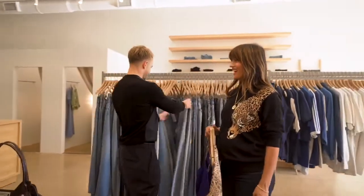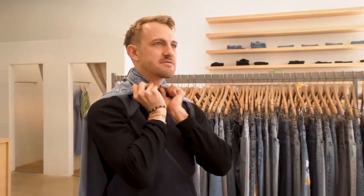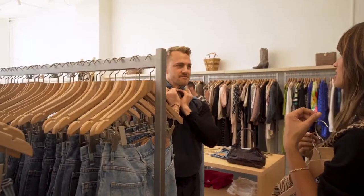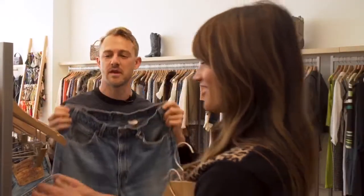Okay, let's try it. I can't do it because I'm pregnant, so this is going to be too small. You can go from the front to back. It'll be a little tight on you probably. Yeah, that would fit me though. I feel like you should try it on.